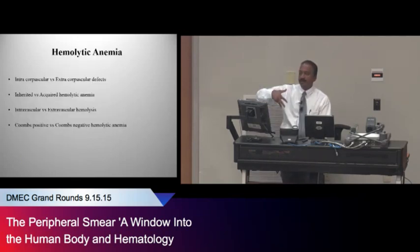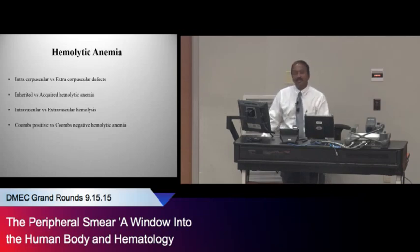You have intracorpuscular defects, extracorpuscular defects. You have inherited defects, acquired hemolytic anemias. Intravascular hemolysis might happen, extravascular hemolysis might be the issue. But for us in hematology, a wonderful way to segregate hemolytic anemias is based on the Coombs test, and to say, is this Coombs positive or is it Coombs negative? Those of you who rotate with us in hematology, you'll hear this at least once being discussed on the inpatient rounds, Coombs positive and Coombs negative hemolysis, because the differential diagnosis is beautifully narrowed down for you.